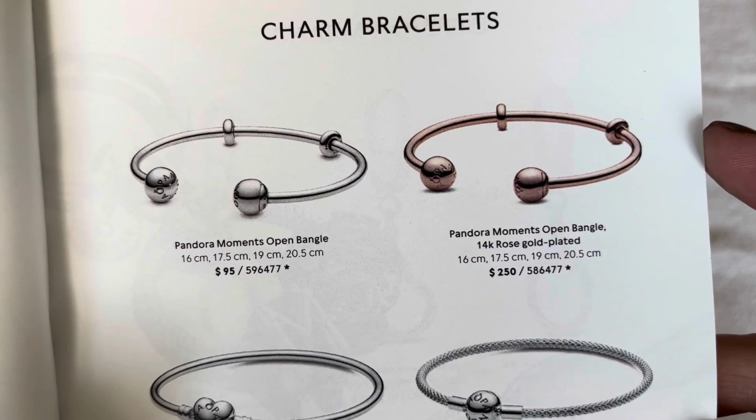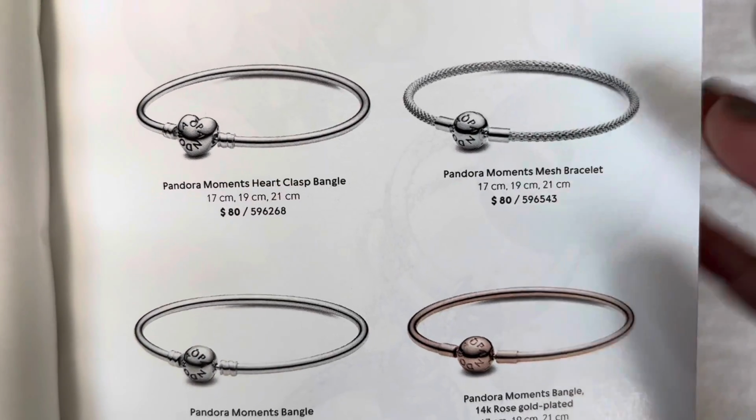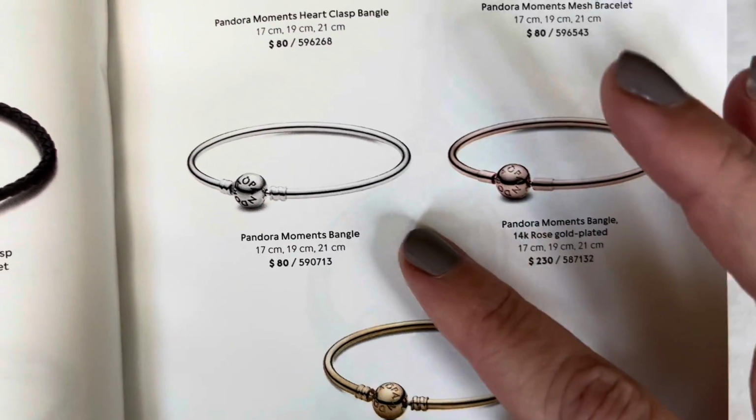Next, we're going to come to the bangles. So we've got the open bangles, and then we have more of the mesh and the heart clasp. The standard Moments bangles, so that's at $80 now.